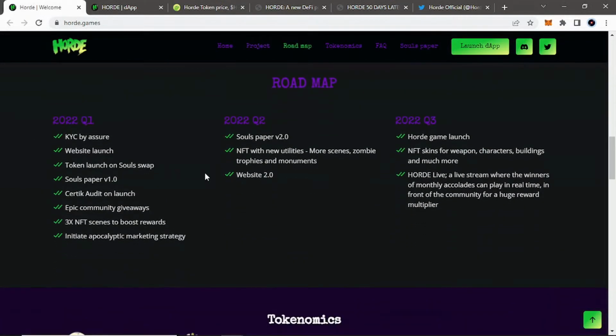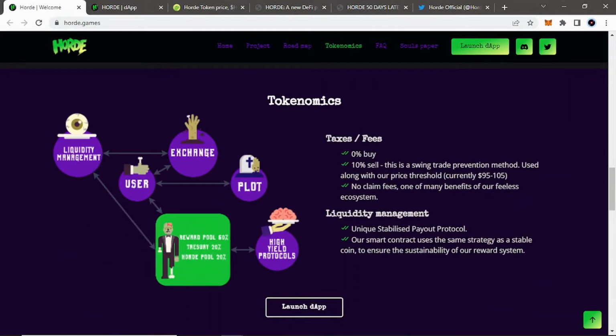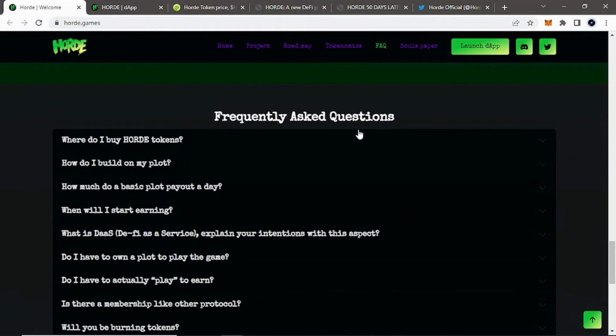If we look at their roadmap, we can see everything they've accomplished so far. Towards the end of 2022, they are talking about having that play-to-earn game go live, and their tokenomics here. Again, no buy tax. There's a 10% sales tax, but no claim fees. So it's very cool. These other projects might have 20, 30, 40. I mean, even in one project, there's a 50% tax depending on how long you wait to claim, which is kind of ridiculous, on top of a node fee. But Horde is also KYC'd by Assure, and I believe they did just finish their CertiK audit.